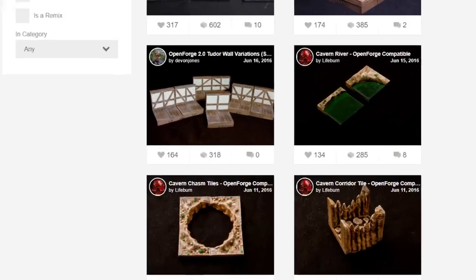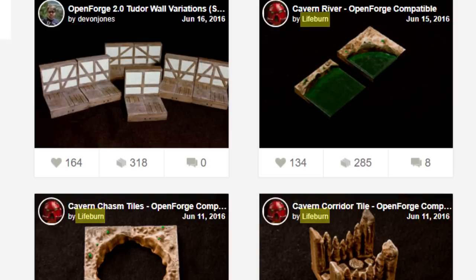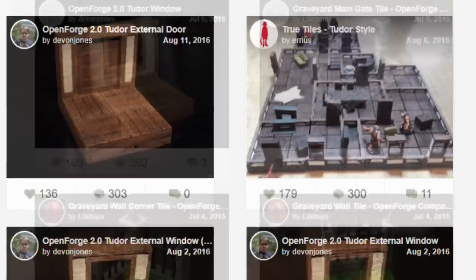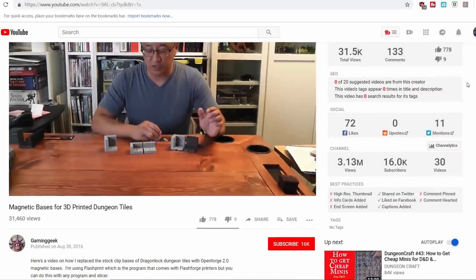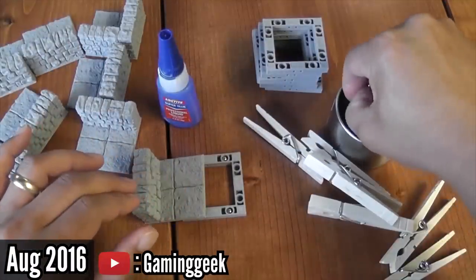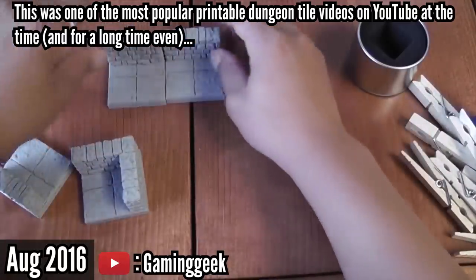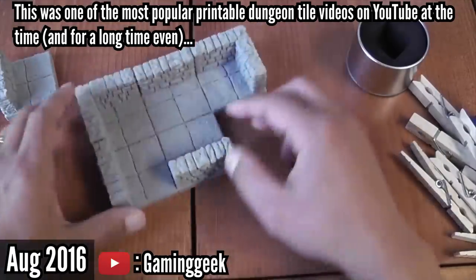Additionally, the open source dream was also happening. Other members of the community began adding their own OpenForge tile set and sharing their own creations to build the total tile set and free options that were available at the time. It was a really exciting time in the community. The buzz was real at this point, and more people were joining specifically for tiles, and printers were just cheaper than ever, and the technology was getting better and better every year.